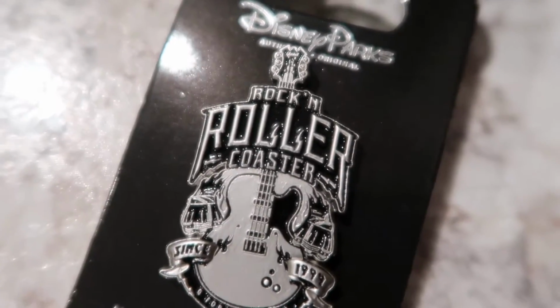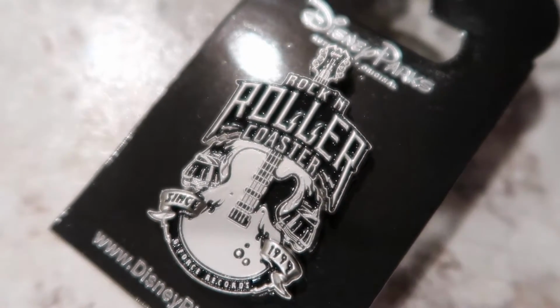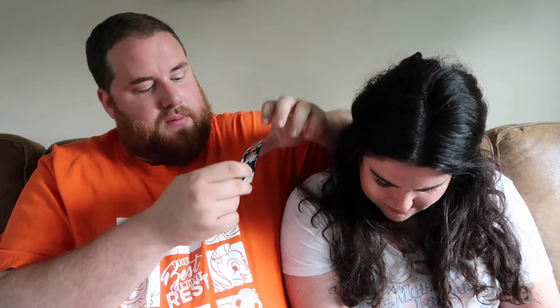That one's pretty cool. I also got this really cool Rock 'n' Roller Coaster pin that's shaped like a guitar. Rock 'n' Roller Coaster is obviously one of my favorite rides. I really enjoy the thrill type rides.